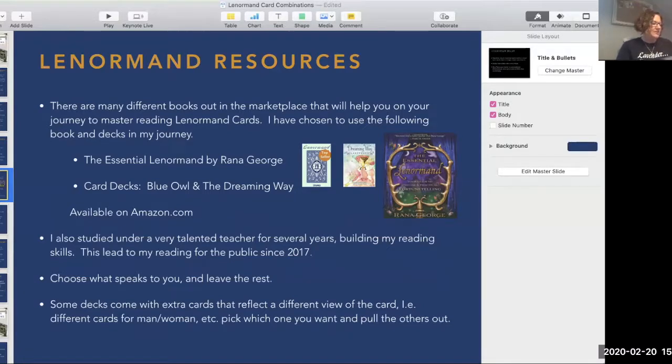Each card gets two or three pages that talk about very extensive meanings, but you don't need to memorize them, because what really is important to tap into your intuition is what that symbol means to you, because it'll show up for you in a way that you will understand without having to strain your brain to remember. All of these things are available on Amazon.